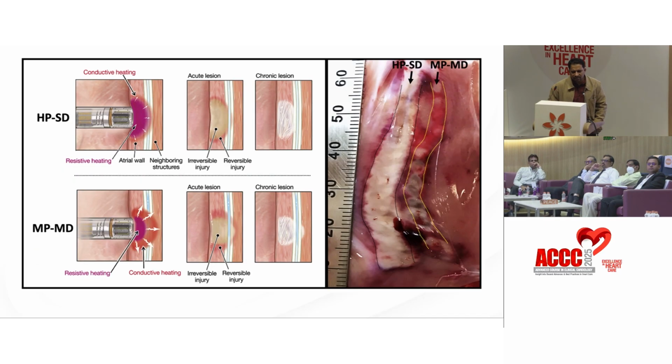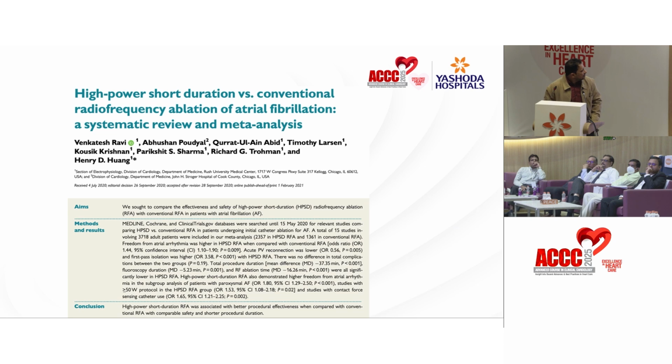And coming to high power short duration ablation, so you can see here the lesion becomes wider and shallower with high power short duration. Whereas with medium power, medium duration ablation, the lesion depth increases and can cause collateral damage to the phrenic nerve and the esophagus. So this is one study which has shown that high power short duration ablation had a significantly higher efficacy with respect to AF recurrence, and it was safer when compared to conventional ablation.